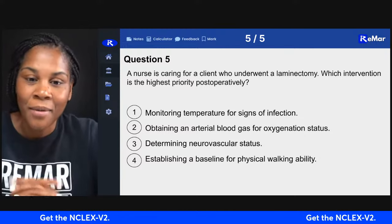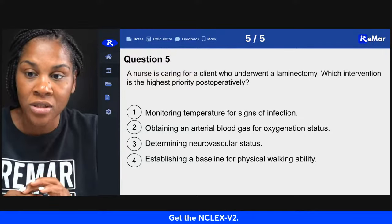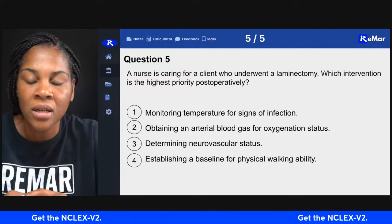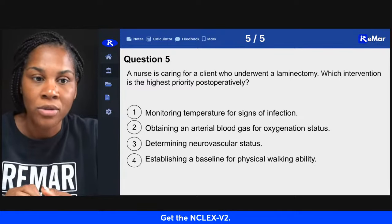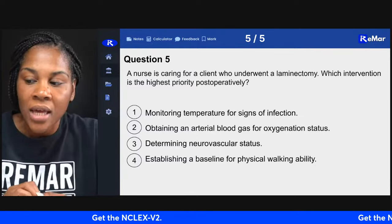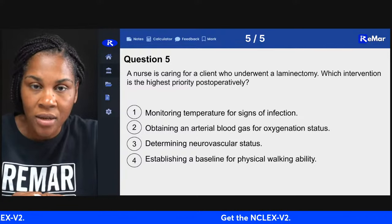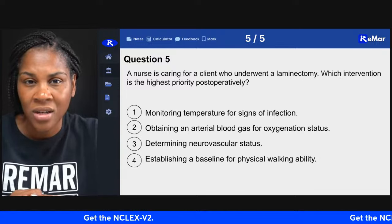All right. Let's see. Other people picked, nobody picked monitoring for infection, which is good. Not too many people picked that. Remember, when you talk about surgery in general, and let me just take a moment to explain this. When you talk about surgery in general, it would be the untrained person that would think that infection is a priority.